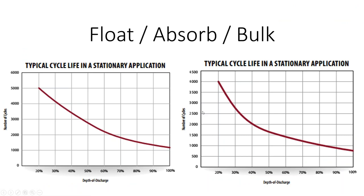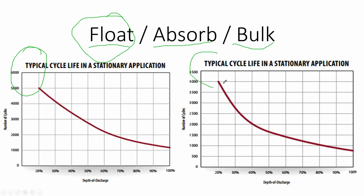So now we're getting into specification sheets, and there's a couple of terms for a lead acid battery that we need to understand. There's float, absorb, and bulk. And the difference is, the float of a vented, maintainable lead acid battery refers to the very top of the battery capacity.